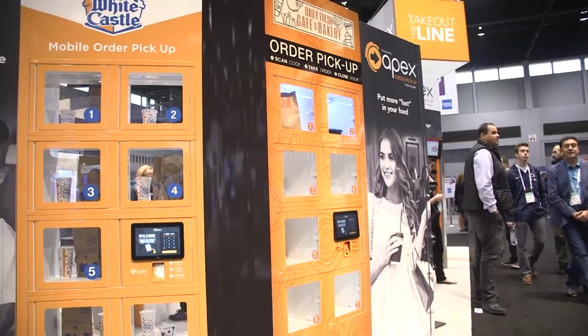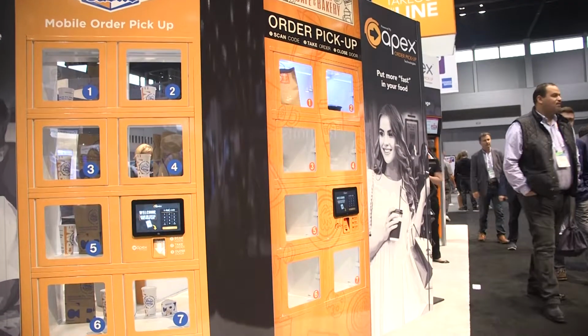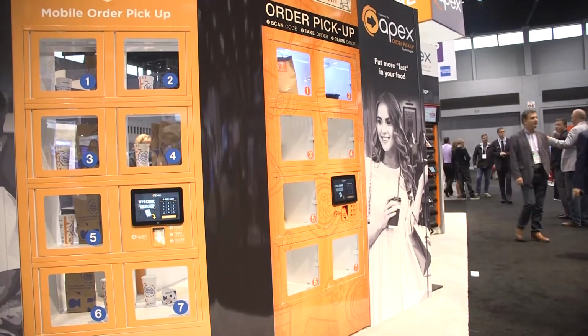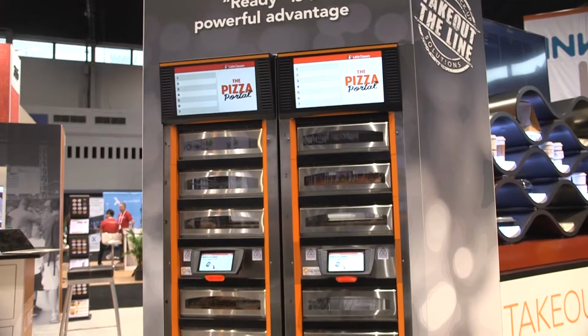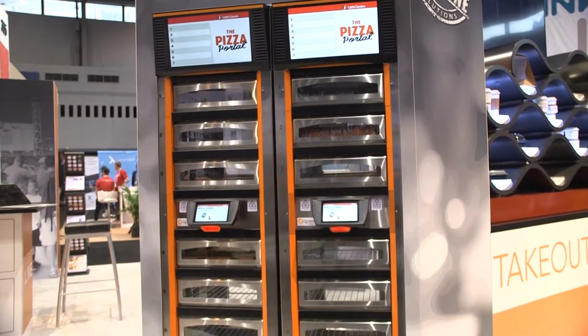The first is from a company called Apex that has been showcasing this series of no-wait pickup lockers, which is essentially a locker system that sits at the front of a quick service chain at the store where the consumer can use the restaurant's app to place an order in advance. And then when they arrive at the store, they can walk up to the lockers.